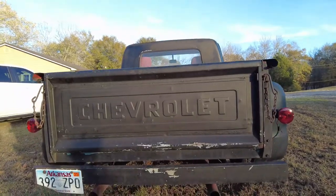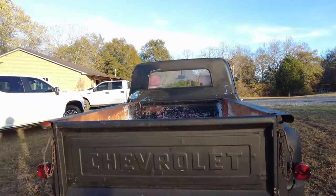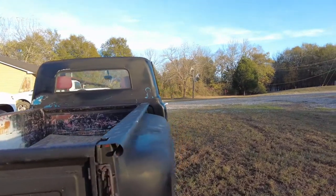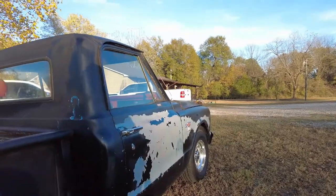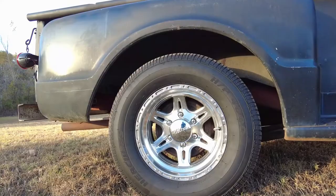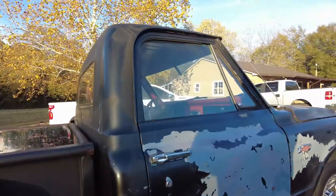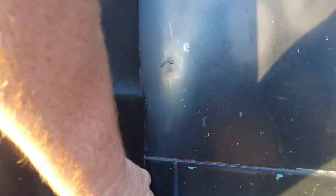It's got dual exhaust. We'll check that out here in a minute. It's got everything that a guy could want in a vehicle. It's an old pickup. Like I said, the paint's peeling. Look at these wheels. Those are brand new wheels and tires. I just don't even understand. There's some rust. We got a little bit of, you know, crunchiness right there going on.